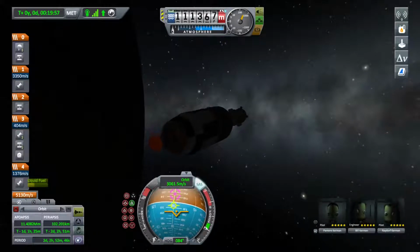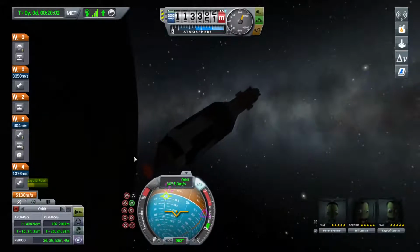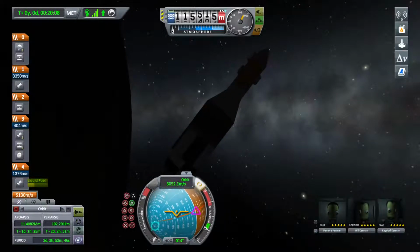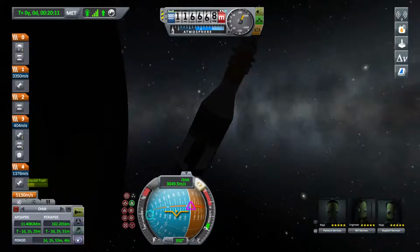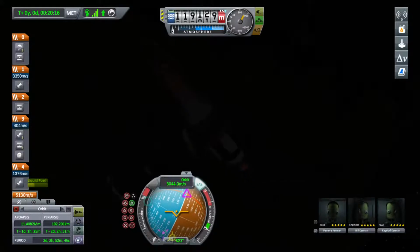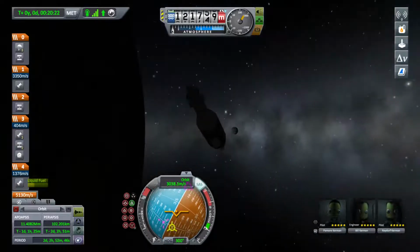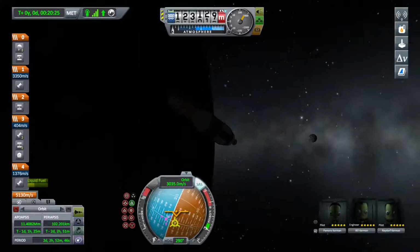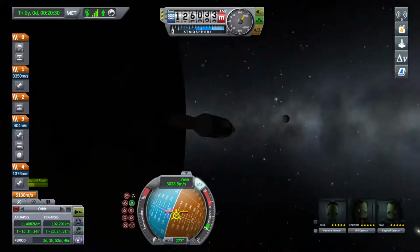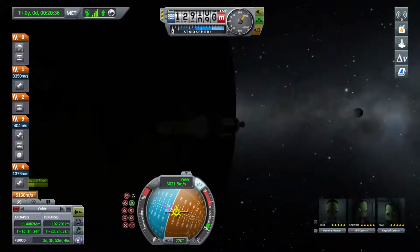Begin docking maneuvers. With even more fuel, I have 1,376 left this time, which is way too much. Like I said, I over-engineered this thing. But it looks kind of like a Saturn V, which is cool. And that's the exact look I was going for.